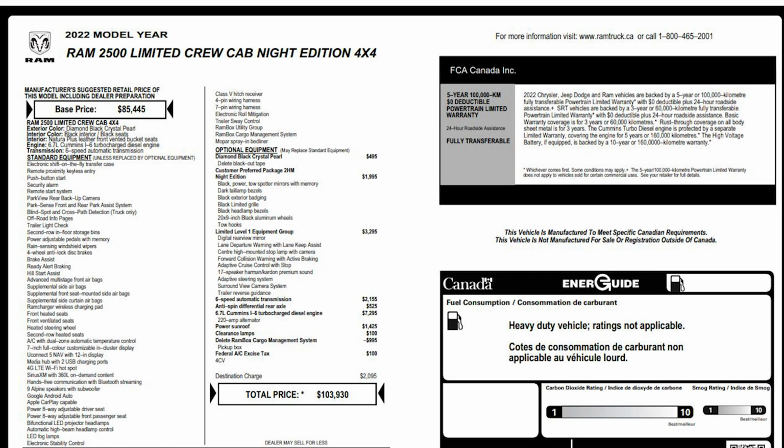Here is the window sticker for the 2022 Ram 2500 Limited Night Edition. You've got your typical information about the exterior, engine, and all of that, along with your standard equipment right below that. So you can see this truck already comes with a ton of standard equipment because it is a Limited, but under your optional equipment, you can see it has a decent amount of upgrades to this. Below that, you've got your pricing for this truck. Keep in mind, this is in Canadian dollars and minus any dealer discounts or manufacturing discounts being offered.